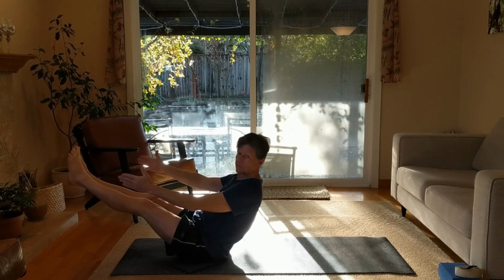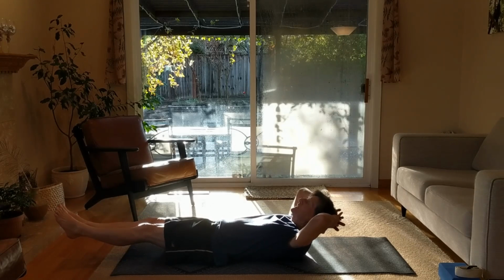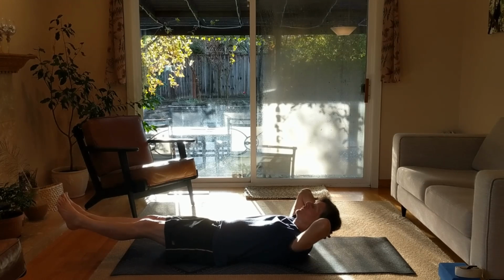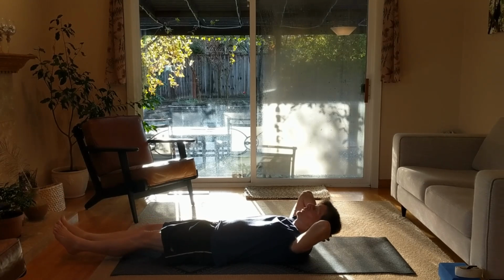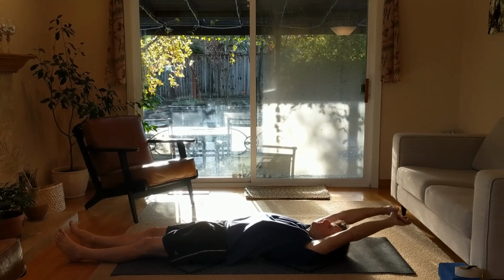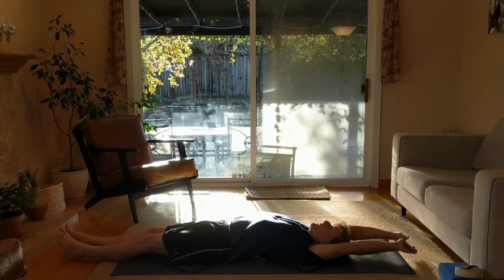We lower an inch off the ground with the legs straight, head is supported. You push the lower back into the ground for 10, 9, 8, 7, 6, 5, 4, 3, 2, 1. We lower all the way down. We take a full body stretch. Reaching with the arms, reaching with the legs.